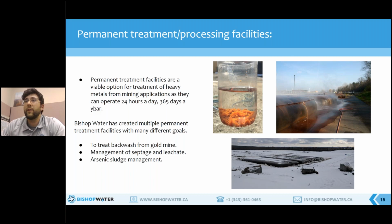Okay, so aside from the performance advantages that we just looked at, the Bishop Solids Management Solution also offers tremendous versatility. It can be installed as a temporary solution to address a project-specific application like the Young's Creek remediation project we just looked at, or it can be a part of a permanent facility like the Omega Mines Sludge Management Project, which is an active situation, and they have this discharge ongoing regularly that they need to deal with.